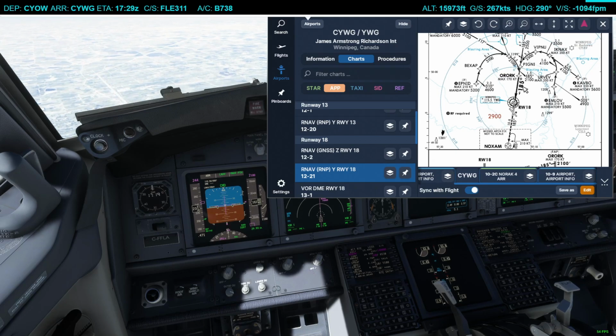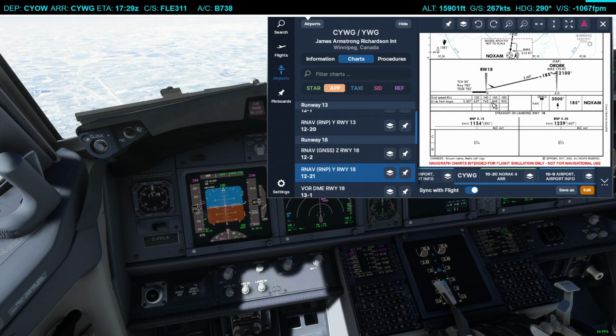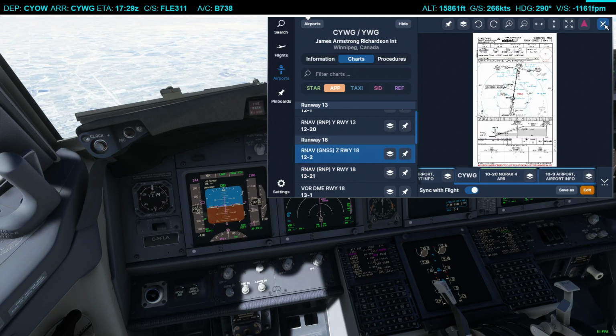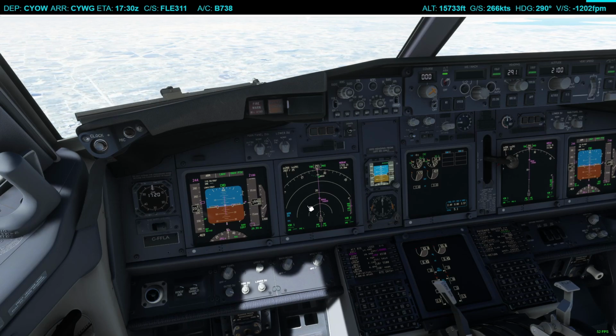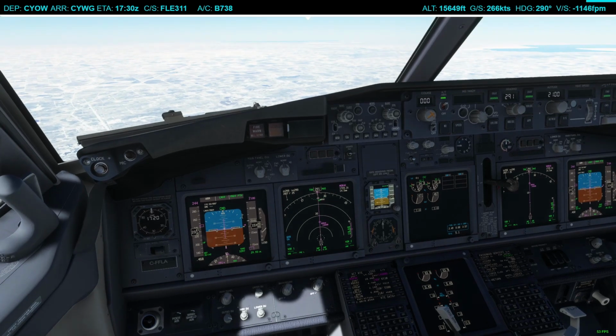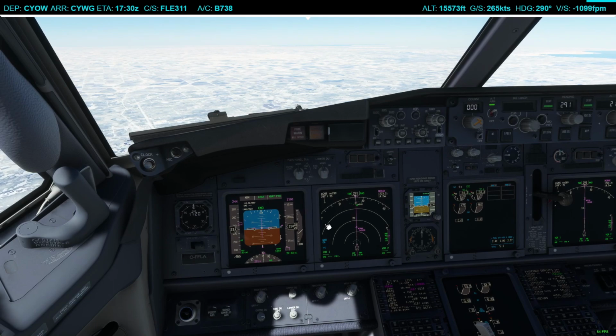I don't know. When it comes to these waypoints, I can't pronounce them. We do have the minimum set for 1097. That's the minimums for the LNAV, VNAV approach or the runway. Pretty simple stuff. We are going to do a flaps 30 landing, as you can see there.